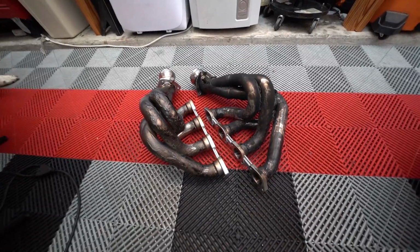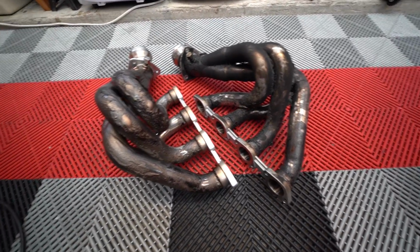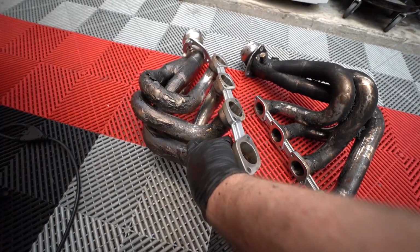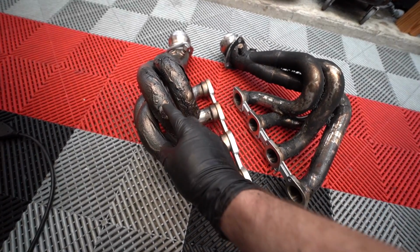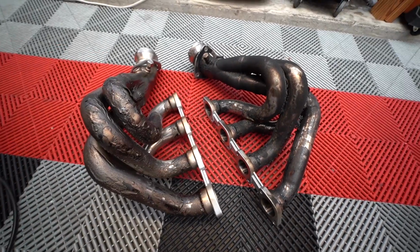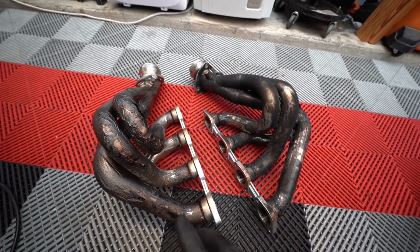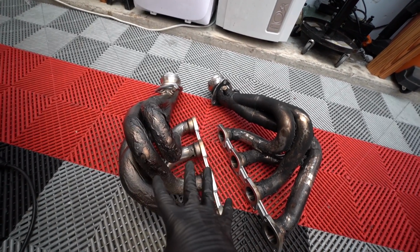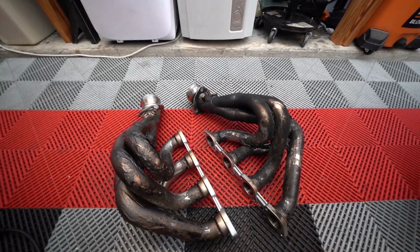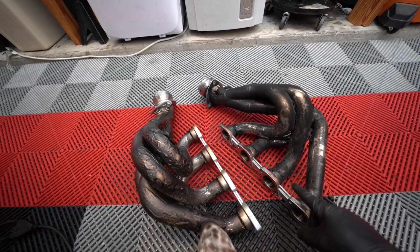Well, here they are, and it's pretty obvious that this is what went wrong. The ceramic coating totally failed and kind of turned into like the crispy critters that it is. So just to clarify a few things, yes, these are FabSpeed headers. No, FabSpeed did not put on the ceramic coating. So as I've said many times in the comments, this is not FabSpeed's fault.